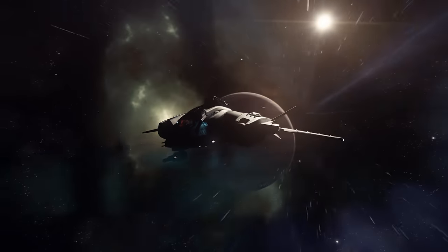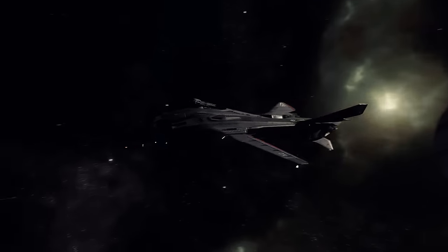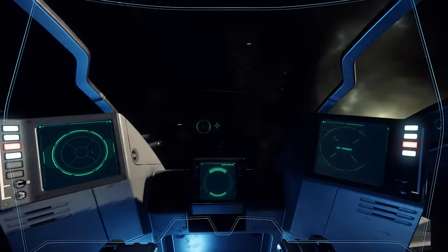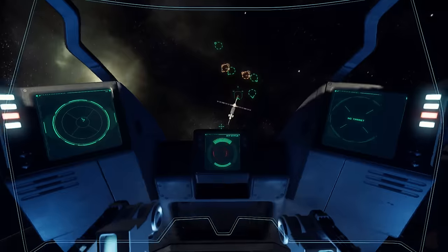Love that animation when the quantum drive is initiated. Very cool. Here you get to see the outside of it, and this is the inside. There's your panels for your targeting.